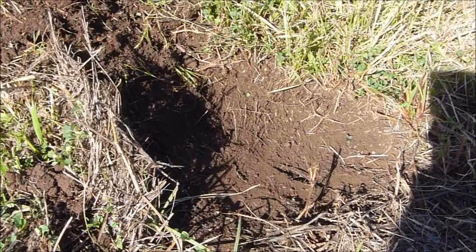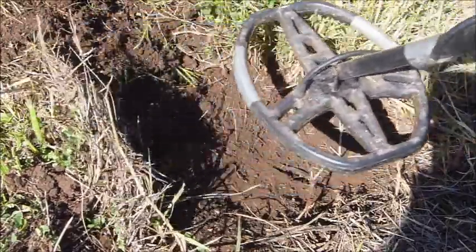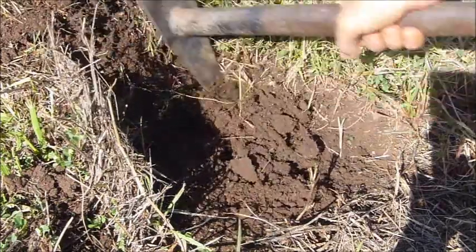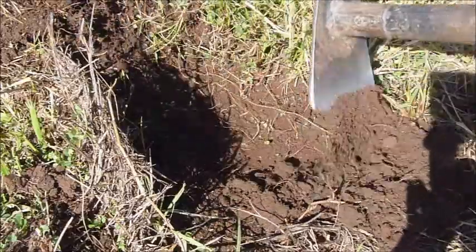Okay, we're going to risk a semi-live dig here. I've just stripped the grass off this one. I'm getting a solid 80, dead set 80 on the ATPro. I'd say this is going to be a halfpenny or something like that. I'd say it's going to be a coin anyway, or something of similar conductivity.